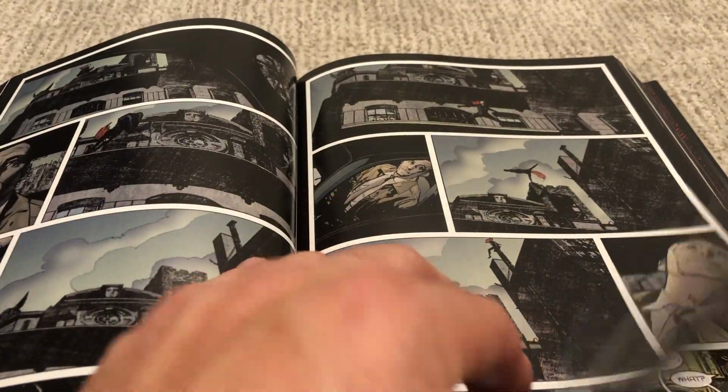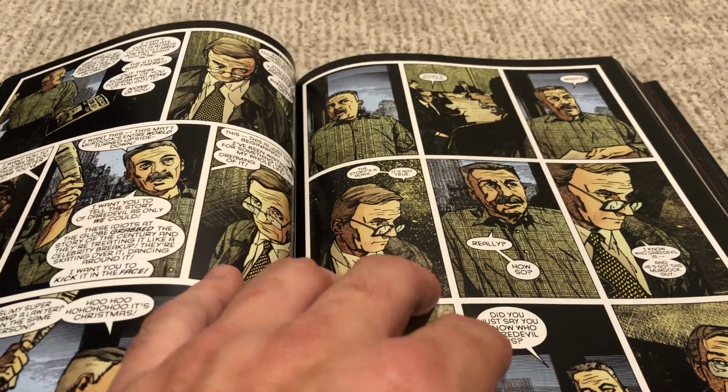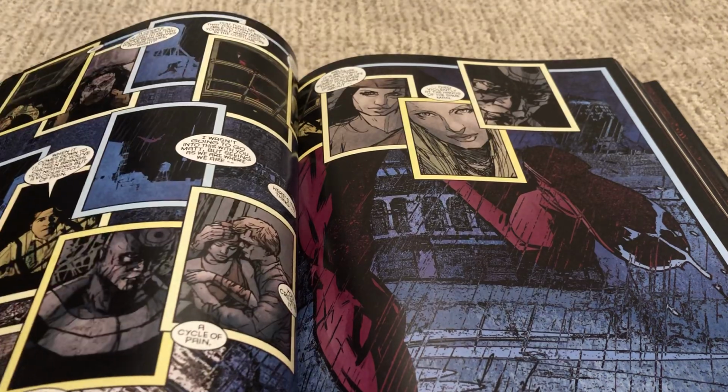Definitely happened over the course of this. It was really fun at the beginning, and then I kind of felt like, oh man, I'm trying to turn the pages a little bit faster, and I'm trying to skim through this a lot more than I was at the beginning of this.